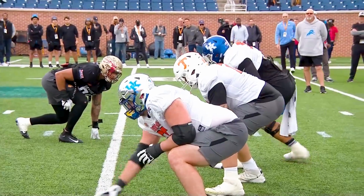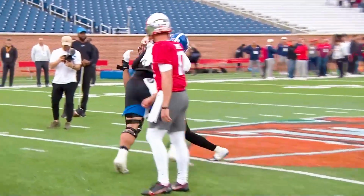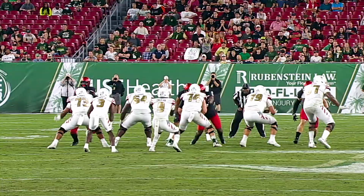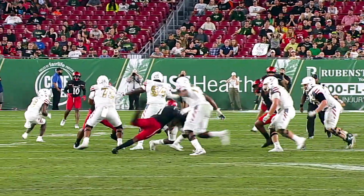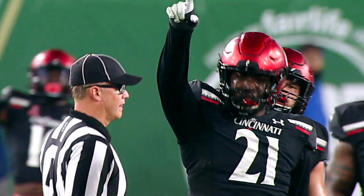Certainly lots of options out there at edge rusher. It's a very deep class, like you said. Brett Veach mentioned just a few weeks ago that defensive line will be an emphasis area this offseason, and the draft is a great place to do that. So we'll see what takes place here in late April, but certainly lots of options for the Chiefs if they want to add to their pass rush.